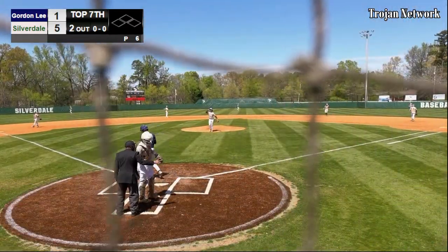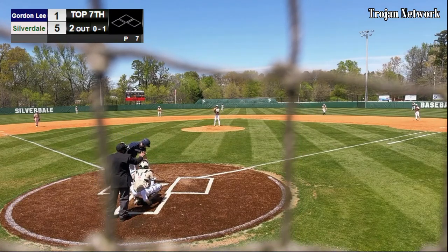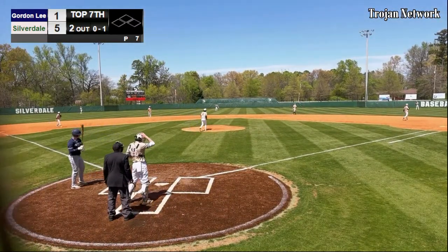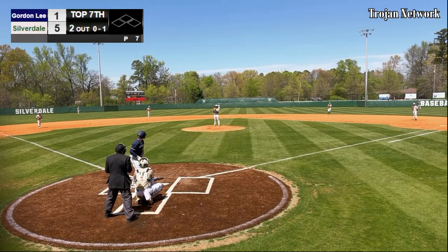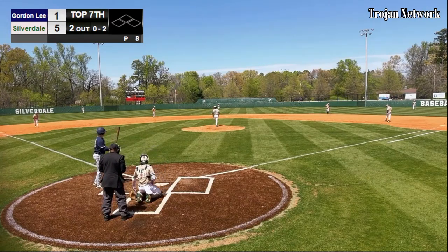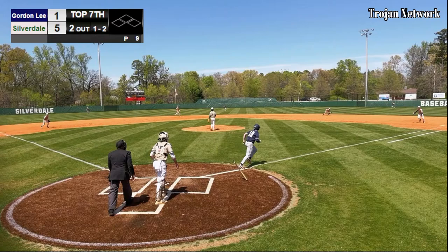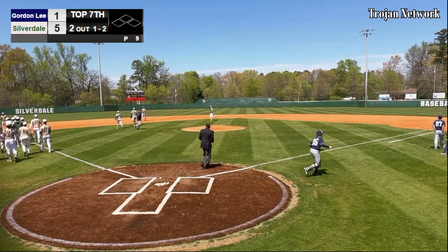Fastball fouled straight back. So 0-2 count to Dustin. Two down, nobody on. Breaking ball, misses high. The 1-2 pitch. Fastball, line to the right side, right to the second baseman. He makes the grab. And that'll do it for the Trojans today. Silverdale takes the win 5-1.